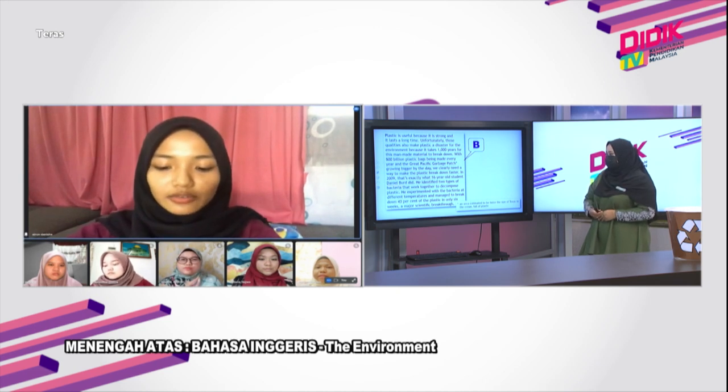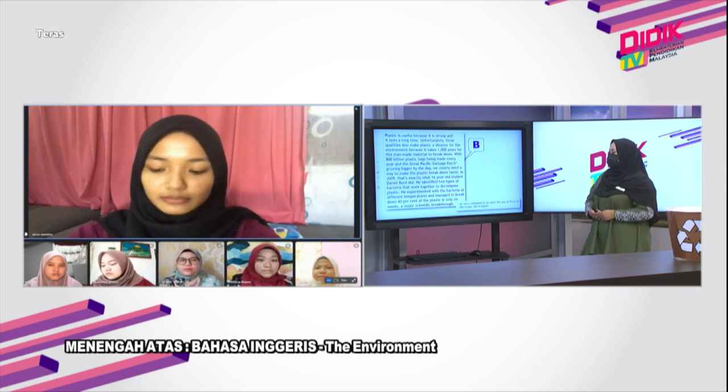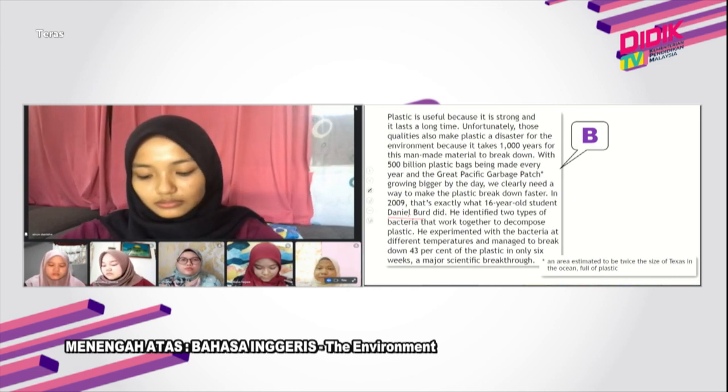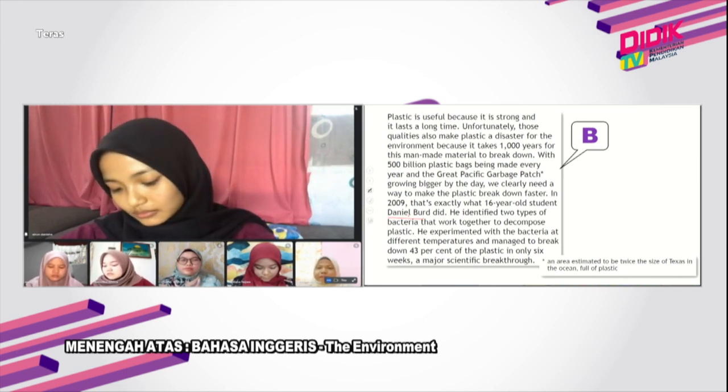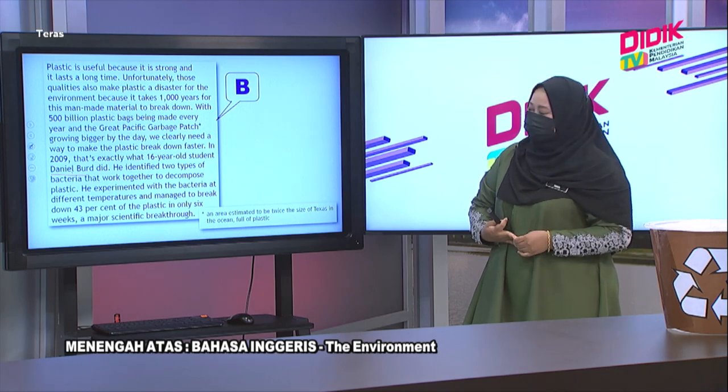He identified two types of bacteria that work together to decompose plastic in only 6 weeks, which is a shorter time. Okay, so he successfully identified two types of bacteria that work together to decompose plastics in a much shorter time, which is only 6 weeks. 6 weeks is a big difference to 1,000 years. Yes, true. Did he succeed, teacher? Yes. It was a major scientific breakthrough. Okay. Thank you, KD. Let's move on to text C.